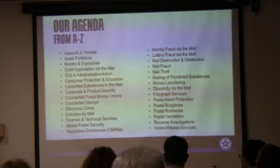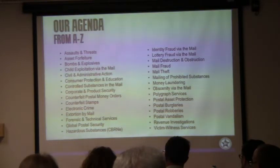I wanted to focus on two programs that we provide for the Postal Service where we protect employees. One of those is postal robberies, or response to postal robberies, and the second is in the world of workplace violence.